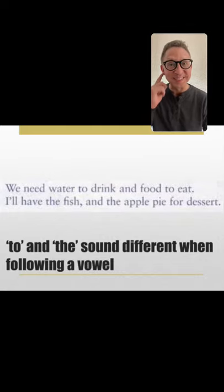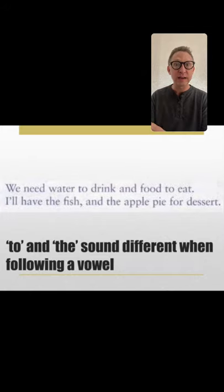Do you hear the difference? It's very interesting. To drink. To eat. It's a stronger "to." To eat. To drink. To eat. All right, let's do it one more time all together. We need water to drink and food to eat.